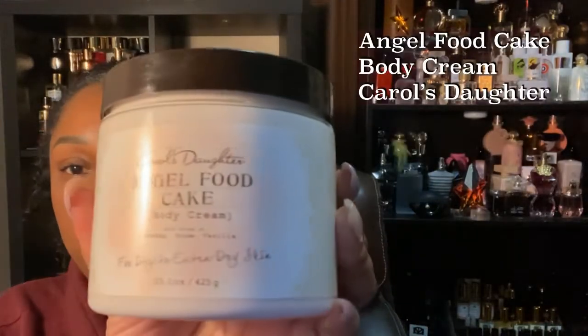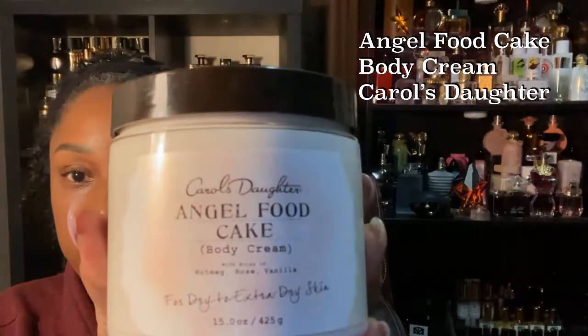And then if I'm not wearing that to bed, I have fallen in love with Angel Food Cake by Carol's Daughter. Angel Food Cake, they could not have named it anything else. This literally smells like angel food cake. It is nutmeg, rose, and vanilla. I don't really get a lot of rose. I get more of that nutmeg and vanilla.